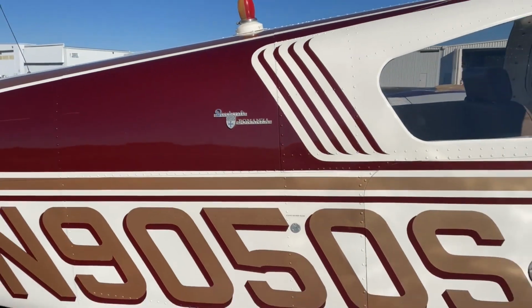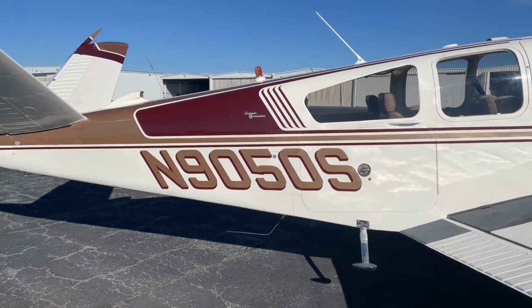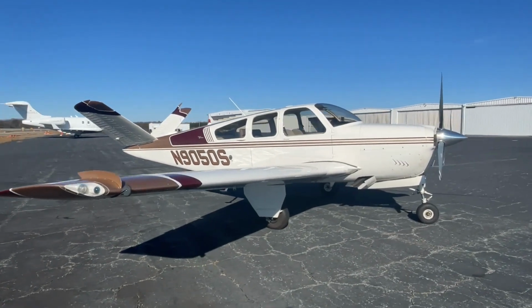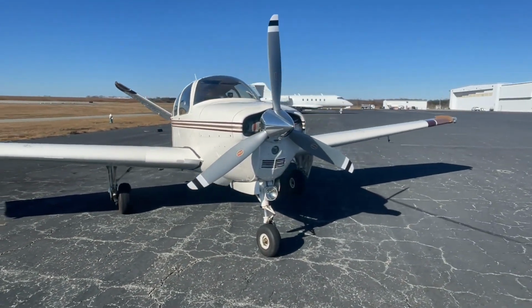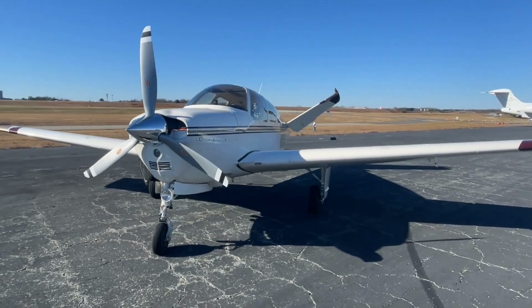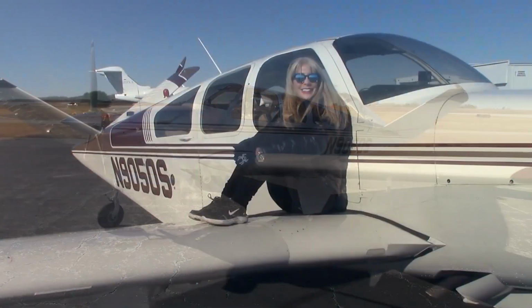Other features you will appreciate: 4-place intercom system, 3/8 speed slope windshield, all windows replaced in 2006, Cleveland wheels and brakes, JPI EDM 701 engine monitor, new style frameless pilot vent window, pilot and co-pilot shoulder harnesses.